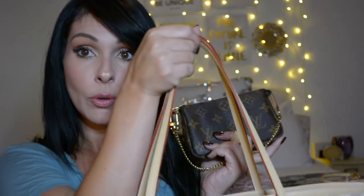And the next thing is my mini pochette. I would like to get one in the Damier Azur to match my tote. I would also like to get a Damier Azur wallet to match my tote, but I don't know. We'll see if that even happens. These are really hard to find and to get your hands on. I had to be put on a waiting list for this one.